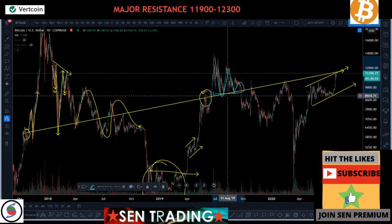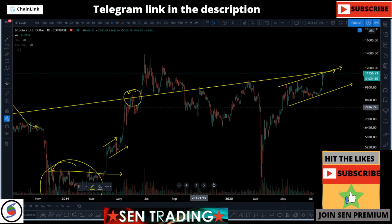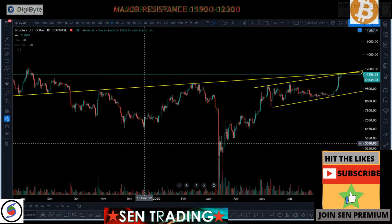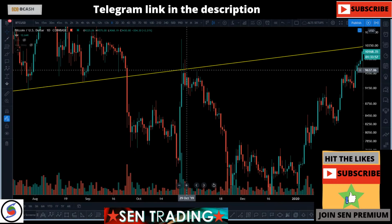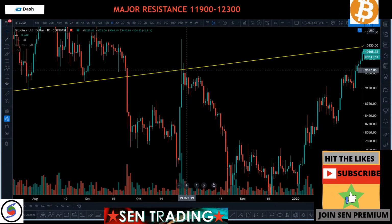So why this trend line is so important: you can see even when we pumped 40% from like 72 all the way up to 10.5, BTC could not close cleanly above this trend line. We could not close cleanly above this trend line. So I wasn't paying attention to it back then, but I was bearish. Even though we had a 40% pump, I was still bearish.